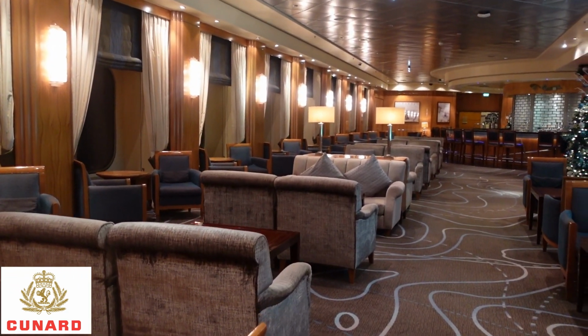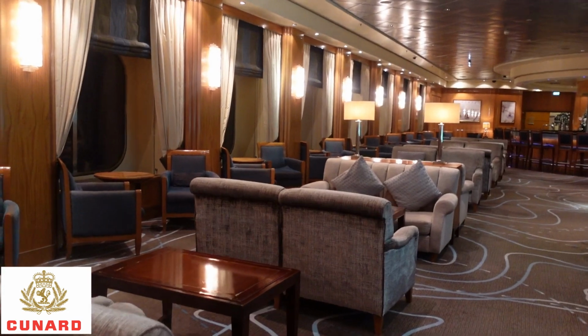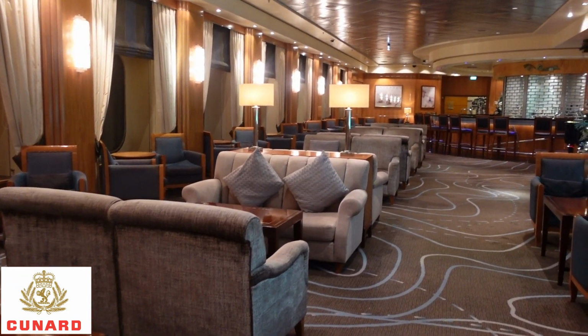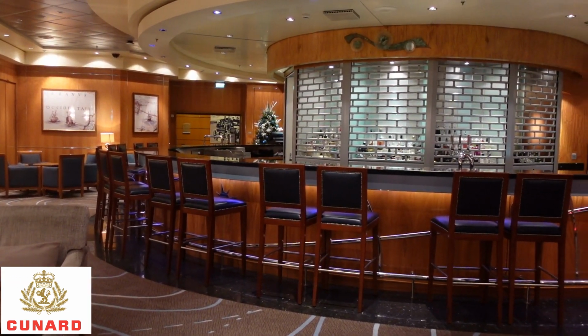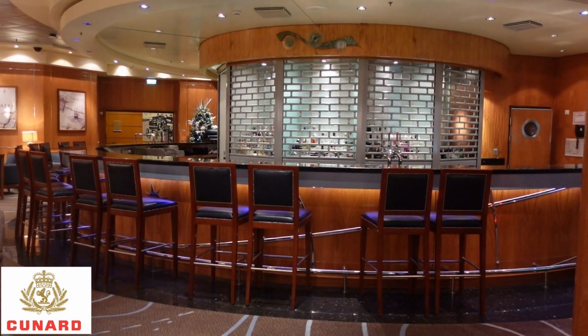Next we come to the chart room, which is a warm, comfortable bar that serves a wide selection of drinks. It also has a performance area where you'll usually find a jazz band situated in the evenings.